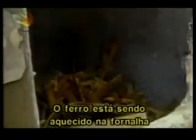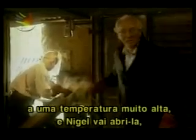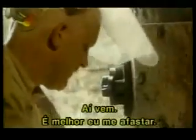The iron's been heating up in the furnace at a really high temperature, and Nigel's about to untap it, and molten iron will come gushing out. Here it comes. I've got to stand well back.